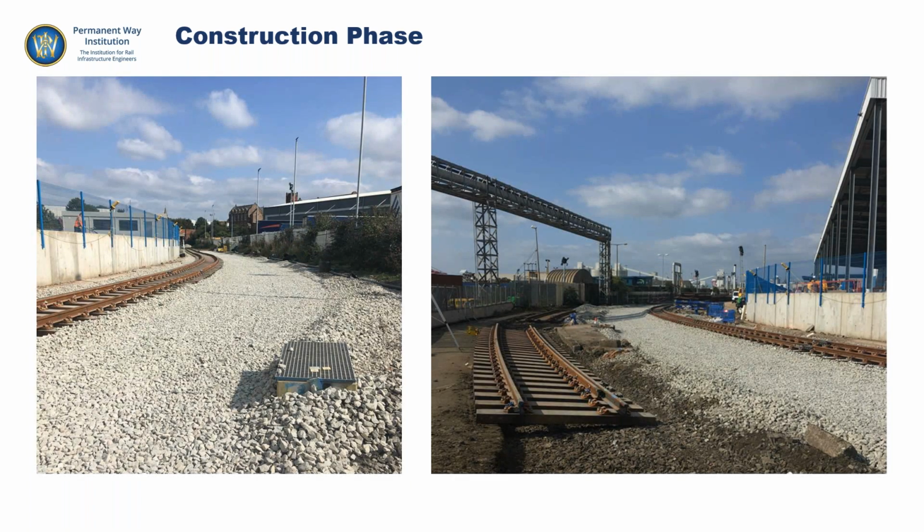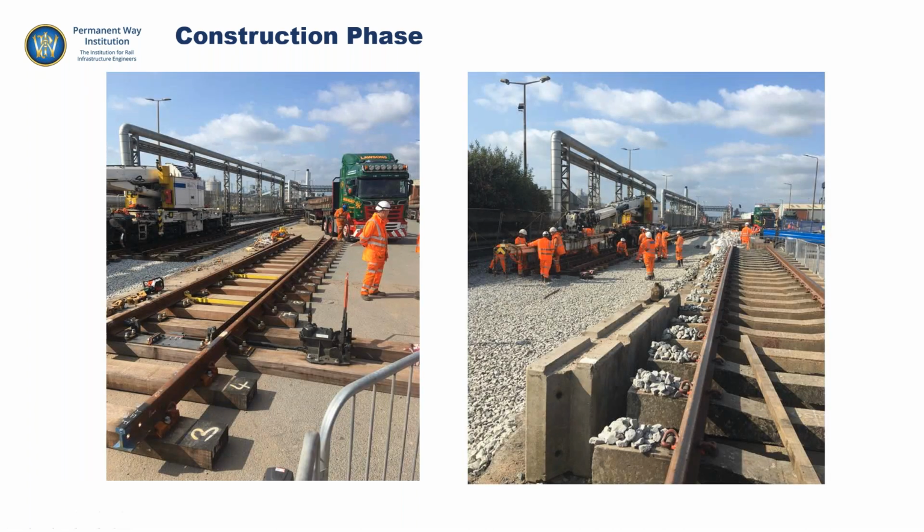Right, next slide. This is the curve on the approach to Regent Road crossing. So this is the tight 155 metre radius curve. You can see here on the right, this is the start of the check rail at the Derby Road end, ready to go in. There's obviously the upline that's been relayed already. We've got the new formation prepped for the down track to go in. It's all laid in pre-curved panels, so the panels are all prefabricated and numbered up. So it's just basically putting a jigsaw together.